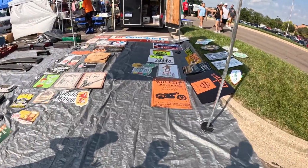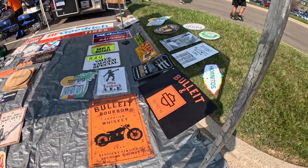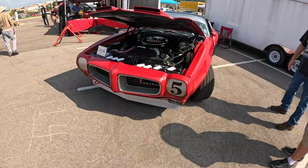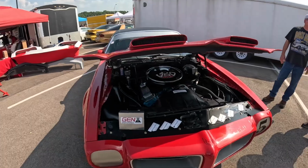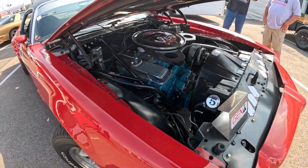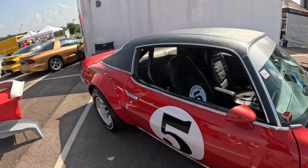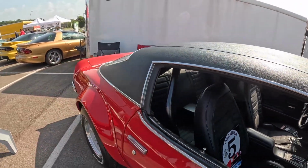And this vendor here, they got a ton of signs, not necessarily car related, some advertising, alcohol signs. There is some car stuff. There's AC Delco, BF Goodwrench. And here we go. Here we have an early 70s Formula Firebird. And as you can see, it's been stiffened up. It's got a lot of bracing and a lot of aftermarket parts on it. Oh yeah. It's even got a semi-roll cage in the back here.